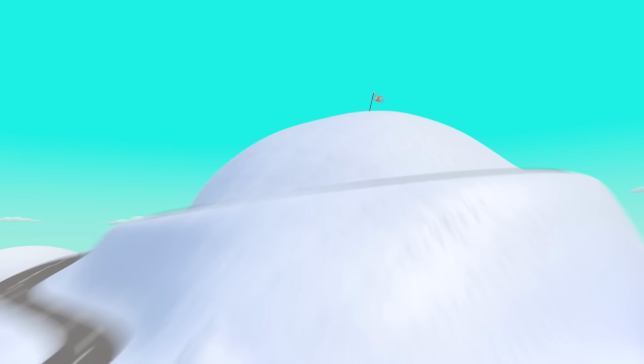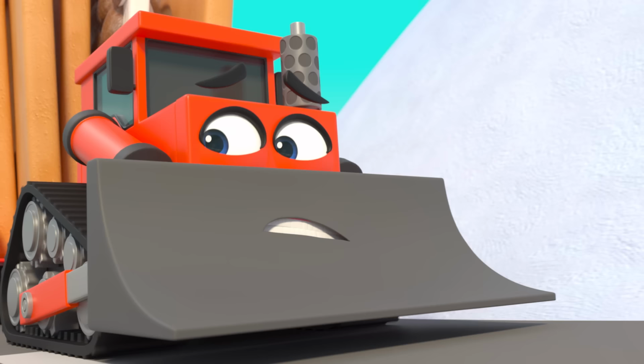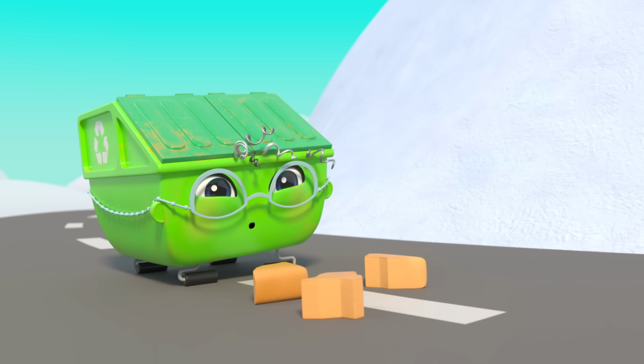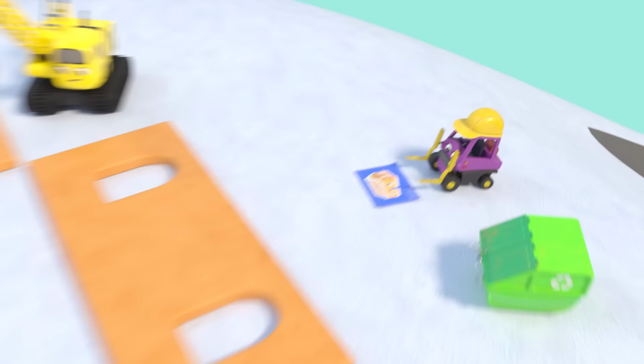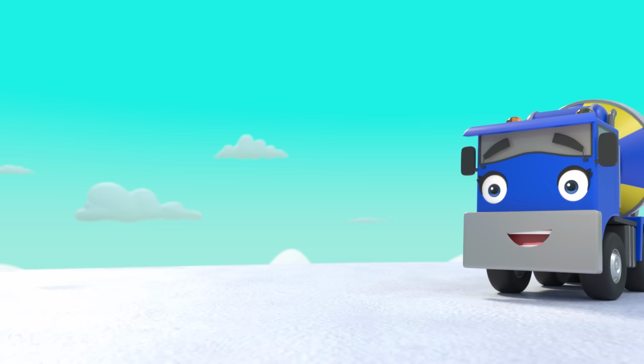Whoa! It's a long way up and a steep climb. Be careful, Bump. Oh no! A piece of gingerbread has snapped. But Mrs. Skip is collecting the pieces. I wonder why. They're at the top. It's time to build. Go team! Good job, Digley and Dazey. Now CJ is gluing the walls together with icing sugar.